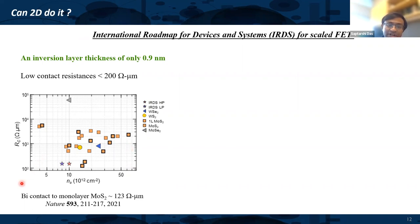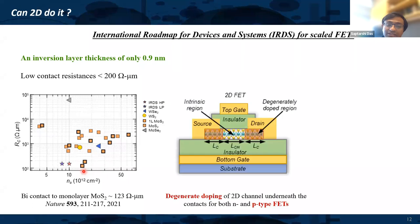And I think many of you are already aware of the work published last year in Nature, where bismuth contacts were utilized to get to a contact resistance of 123 ohm micrometer on MoS2. This is already very good and meets the requirement for high performance computing. But I'd like to warn you that this is a very good demonstration, but the contact resistance is not yet solved. The reason is that this contact resistance number has been achieved for a very large carrier concentration, and this type of carrier concentration is not really possible when you are using an intrinsic channel material.